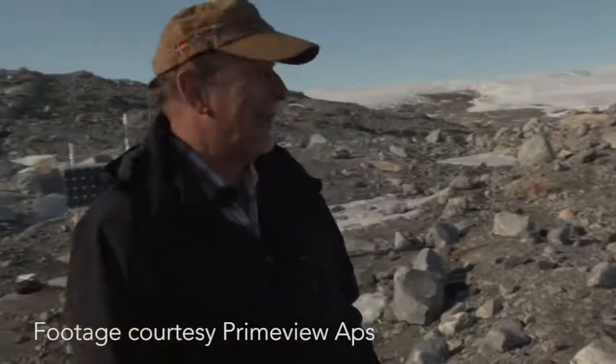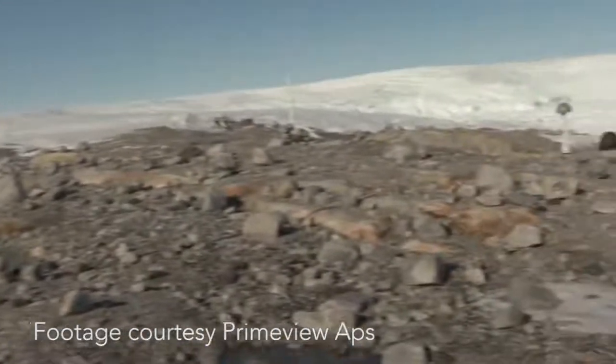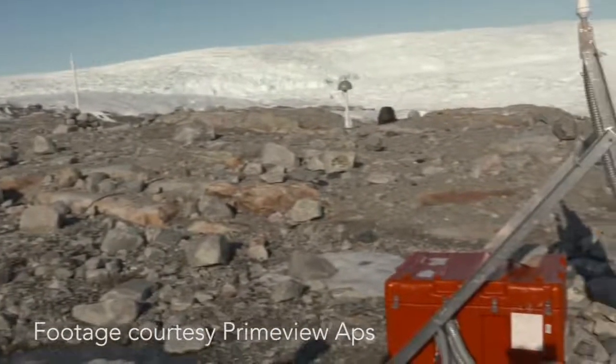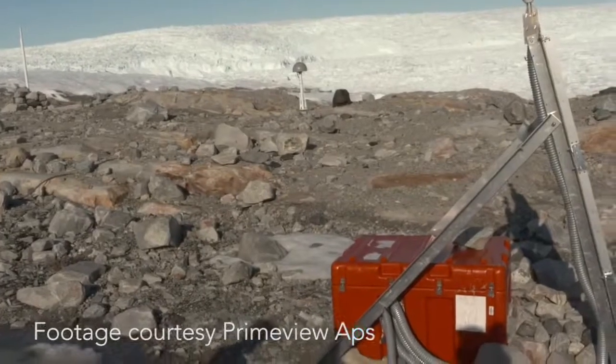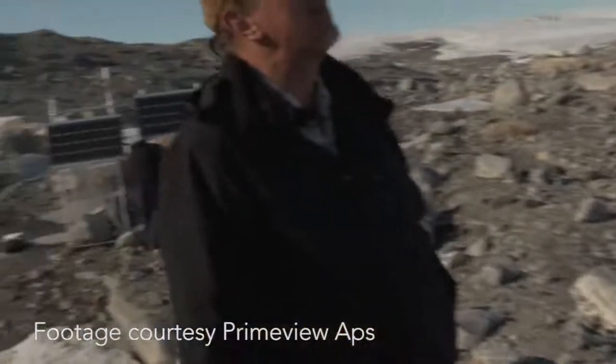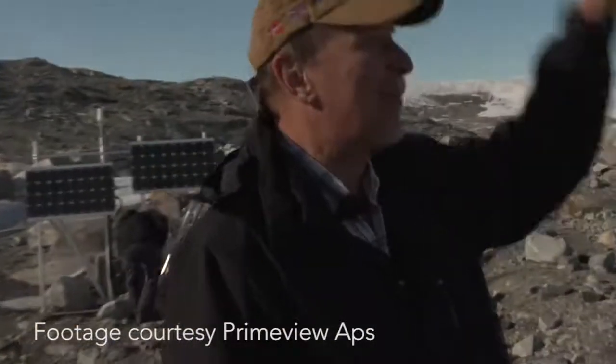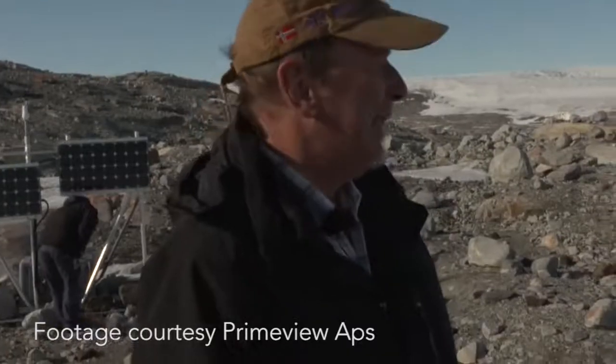Yeah, this is the champion glacier of Greenland. This is Jakobshavn. So this is the one that's losing the most mass. It's losing so much mass you can see it in space. They can see gravity change. The loss of the mass is causing gravity to change.